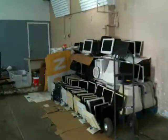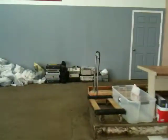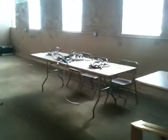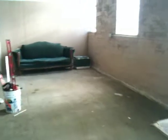So right now the workspace isn't really filled with a lot of computers. We have about 70 computers in stock, and we're picking up many more during the next weeks. These would be work tables where volunteers would work on the computers as they come in. And of course, the famous green couch is here.